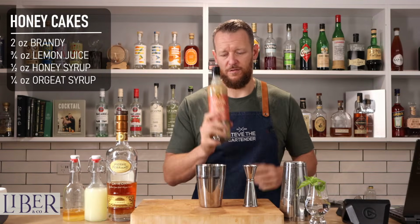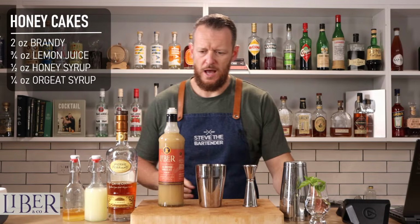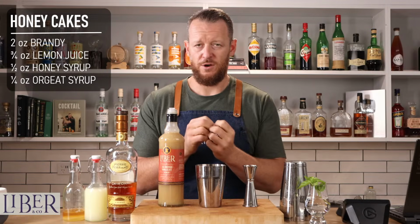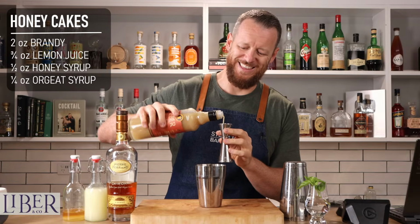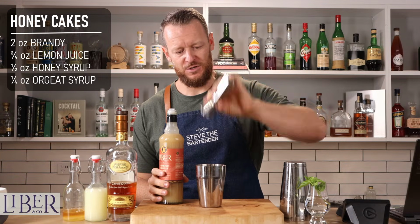And a fresh bottle of almond orgeat. So almond orgeat, they use whole almonds, they blanch them and they roast them. Roasting them brings out more of the flavour, and this is excellent. Well, excellent, it's a requirement in a Mai Tai. So 1/4 ounce, 7.5 ml of almond orgeat.